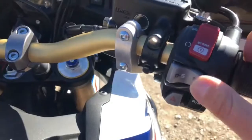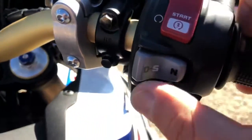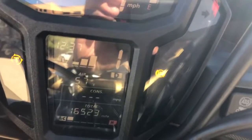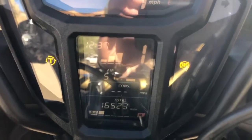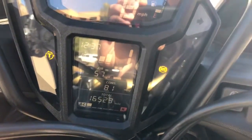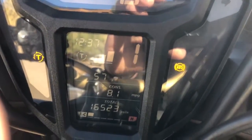So, right now we're in neutral, and you can see that right there and on the screen. All you gotta do to get it to go is press this D button right here, and that will shift it into first gear drive. Now you can press the D button again and it will switch it to that S you can see, and that's your sport mode. It'll keep it in higher RPMs and allow you to basically have more fun with it. Now you can also switch this to manual mode and it'll take that S away.